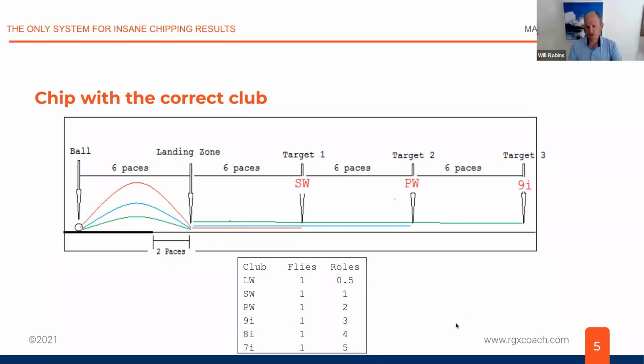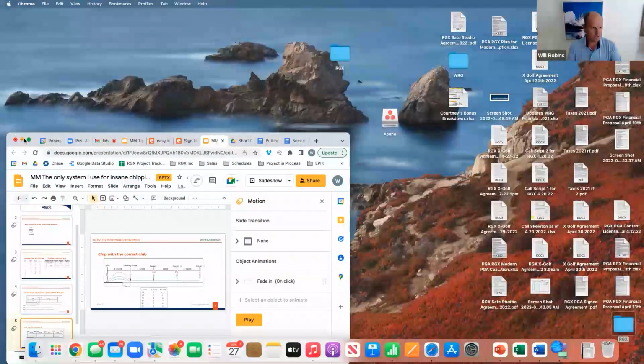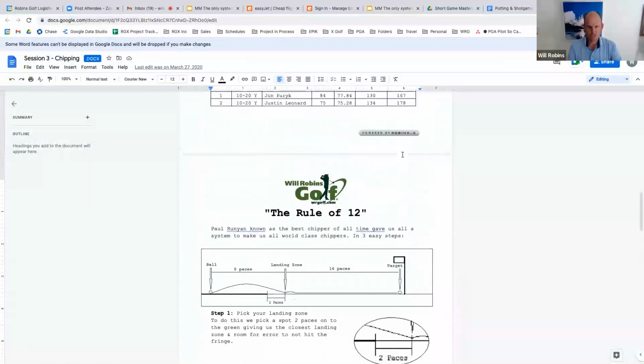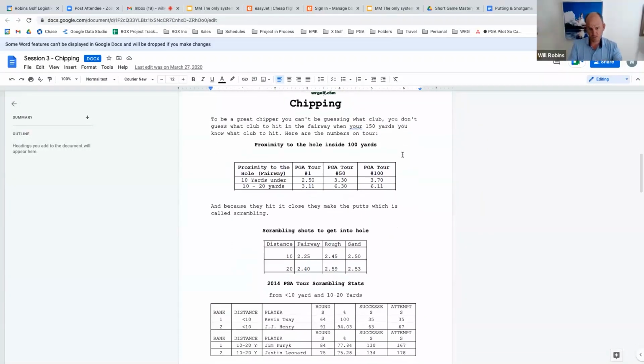So with this, everybody, what I would suggest you do is go and check out Paul Runyon, Rule of 12. Go and look at it. I will get Courtney for those of you with RGX. What I'll show you here is the lesson book that I've got, so let me see. So this is Will Robbins Golf right here. This is what I give my high school kids and stuff like this.